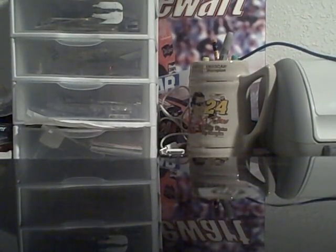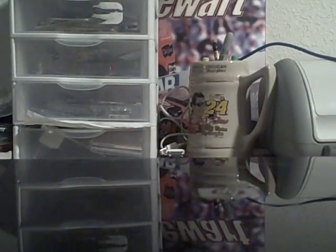I've got two boxes today, Upper Deck Black and Leaf Limited, to bust.